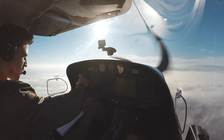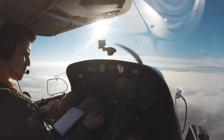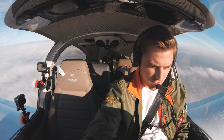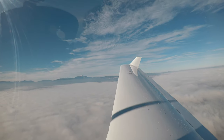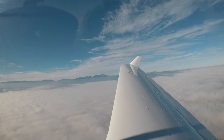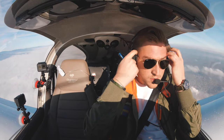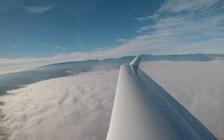So I do the clamp check: landing, taxi, pump, clamp are set, flaps are up, and the clamp check is completed. Flight plan, direct SASAR, activate, and we go to NAV mode, GPS is green. We set flight level 150. This time, I did not forget my sunglasses. Very, very nice. So, and we are on our way.